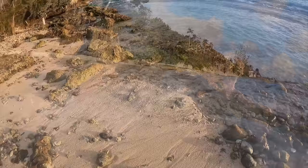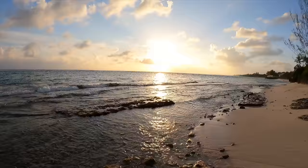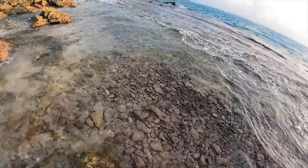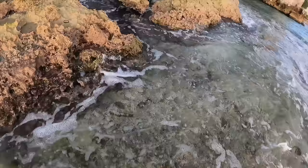Beautiful evening out here, man, but we are still lobsterless. Couldn't get the two we saw. It's kind of cool though, just exploring along here.